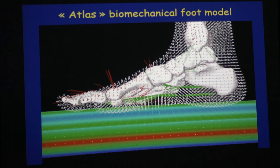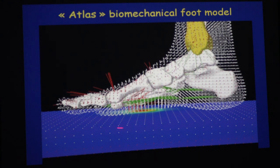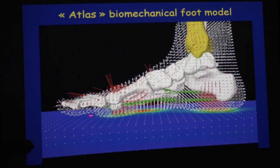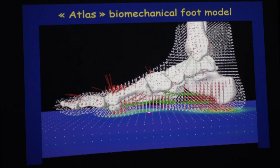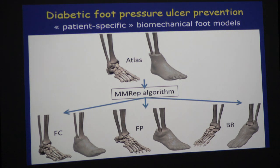And of course, finally, we still plan to use the foot model, for a given pressure recorded by the sock, to estimate internal strain and then the risk of pressure ulcer. So as you can see, this was done for one volunteer, one subject. Again, we need to find something that is patient-specific.